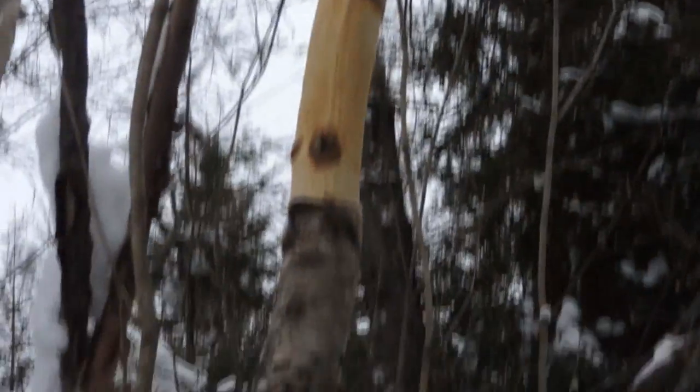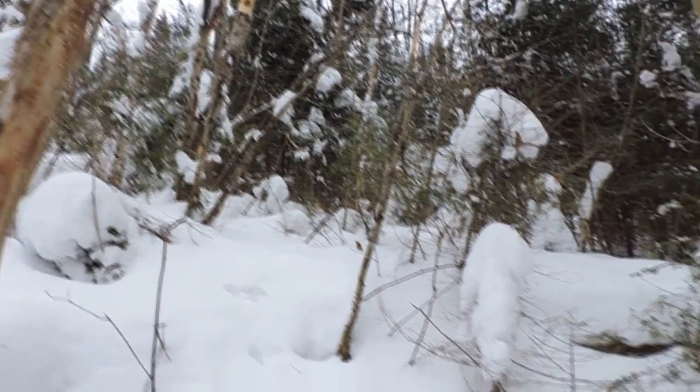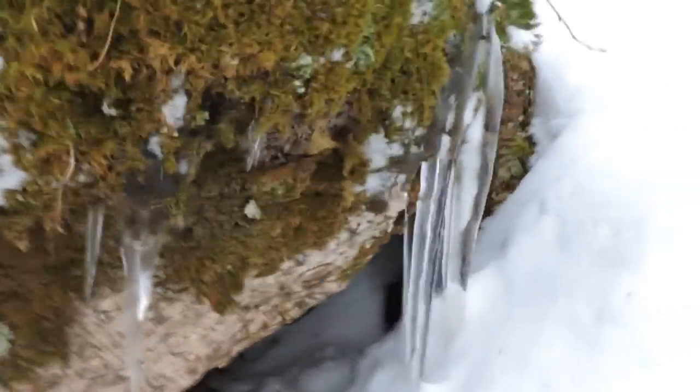This is the original tree I filmed when I started the video. So I backtracked and the track goes over around here and then down this spruce tree and actually comes in here. So the track goes around here, comes down and into this cave right here. My thinking is the porcupine lives in there somewhere. Oh yeah, lives in there. Goes in really deep.